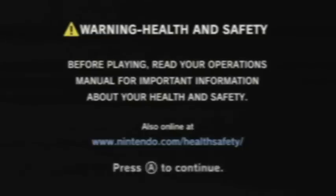What? No intro? We just get a cheap-ass warning screen. Come on, the DS also had a warning screen, but it had an intro too. And that was so great about the DS having two screens. We got an intro on the top screen, and a warning on the bottom.